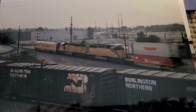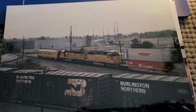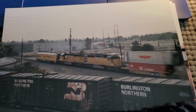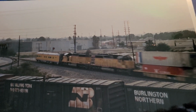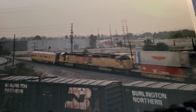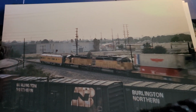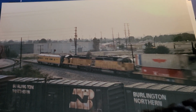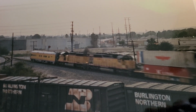Now this is cool, and the reason I was looking through my pictures, I was mainly looking for this picture right here. So manned helpers on the rear of the stack train, and then you got a business car. But you don't really see that anymore. I don't really think they do that. But hey, that was cool. If you ever want to run a stack train with power on the head end, and then you got manned helpers on the rear, some SD40s, and a business car.